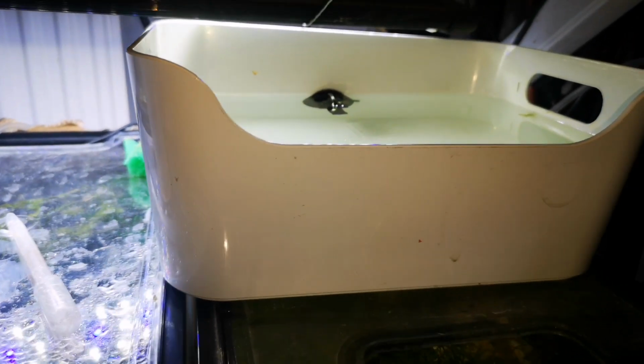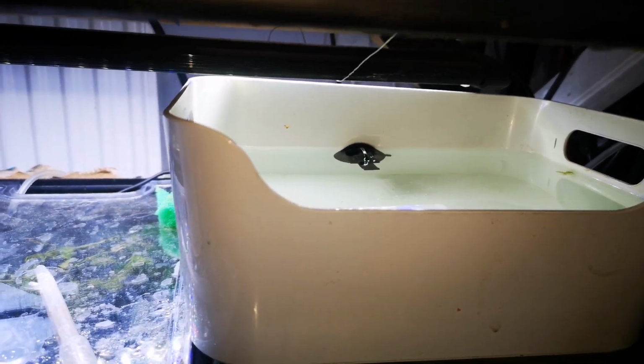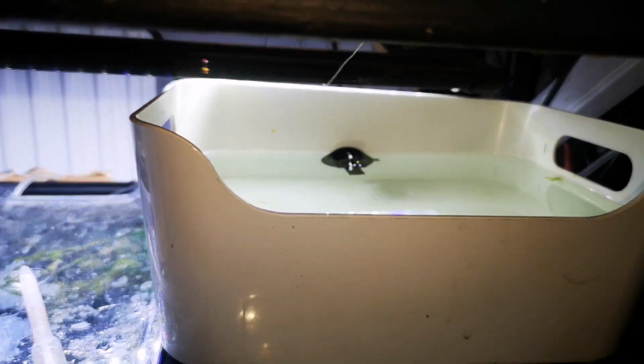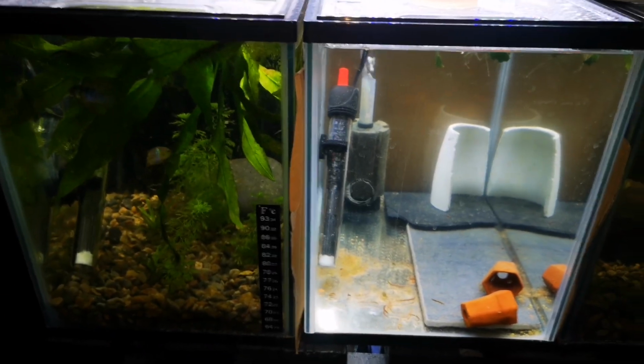Just below that, this is just a fry hatching tray. I usually have a heater and an air stone in there, and I use that for eggs mainly. You're going to have to excuse the mess in some of the tanks today because I didn't actually clean them up. And then underneath there I've just got 3 breeding tanks, and these have just got German blues in.